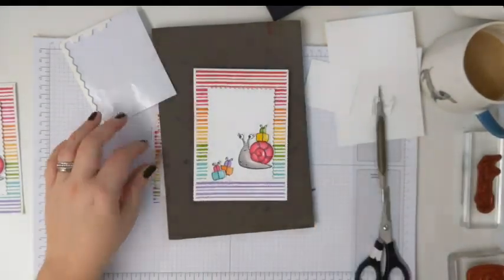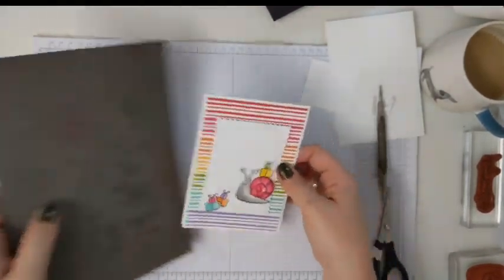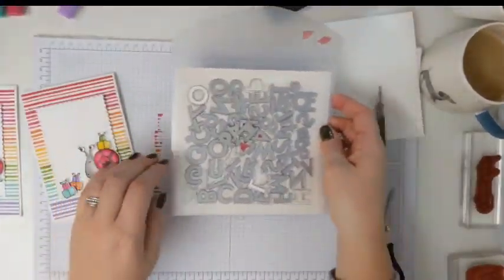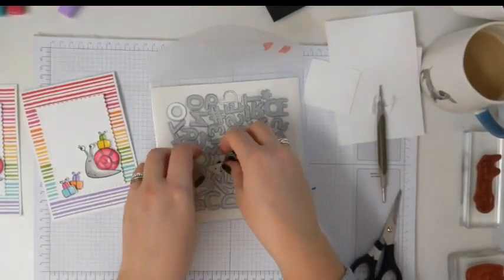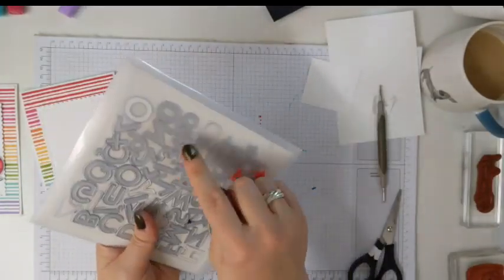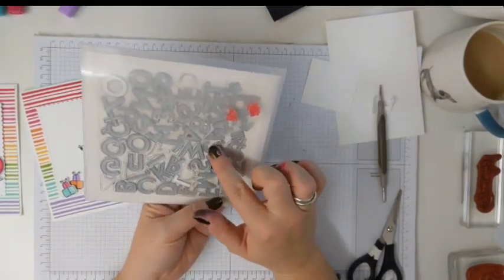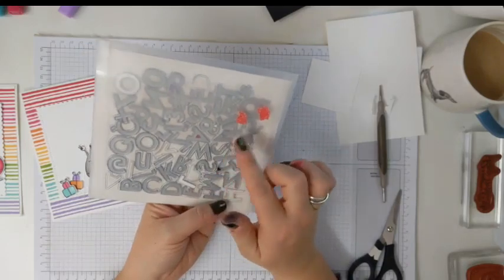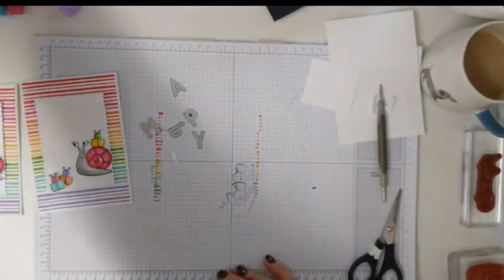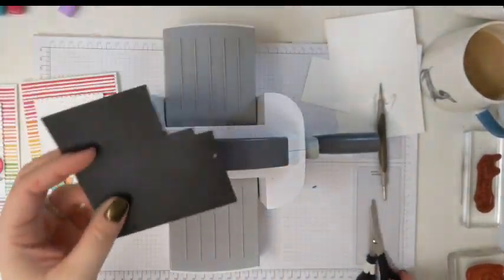Okay, so we've now got our little snail. He's stuck on our card, and now we can do our sentiment. For my sentiment, I am using the Playing with Playful Alphabet dies. These are letter dies. You get letters, numbers, and some extra characters, like hashtags, exclamation marks, question marks. So really handy dies to have, and that comes as a bundle with the Pattern Play stamp set. And I'm going to use the lovely new mini Stampin' Cut and Emboss machine.